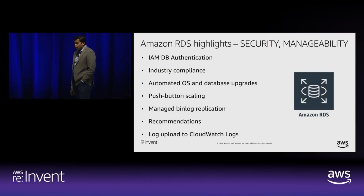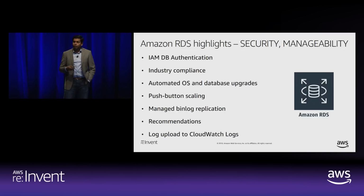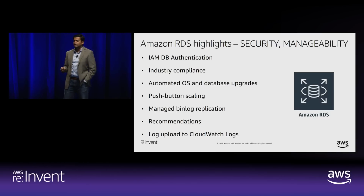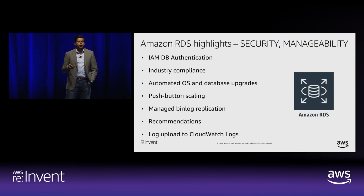Moving on to security and manageability. Again, many options that we offer and many switches and knobs that you can use. One fundamental thing is that, from the ground up, RDS is designed to be secure. It uses the same schemes that you apply in EC2. You get your VPC, virtual private cloud. You get your own network isolation there, right? One best practice I want to share here is that when you are setting that up, make sure that you are not opening up your production databases for public access.